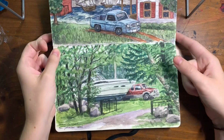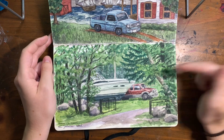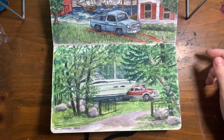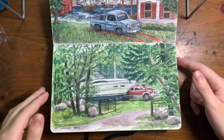And then this was a painting from a photo I'd taken a few years ago. I really love this painting. I don't know why. I don't know what about this scene. I remember taking the photo and just thinking, oh, that would make such a cool painting. And I like the painting, but I'm like, why? I have no idea. I thought it was cool.